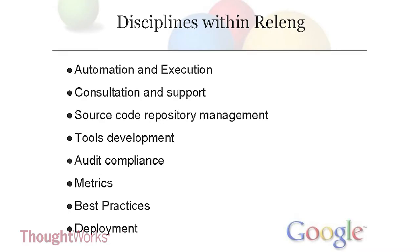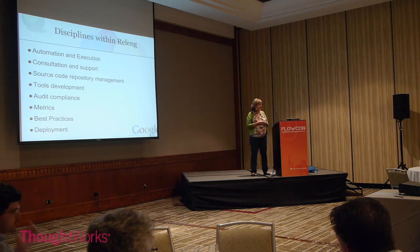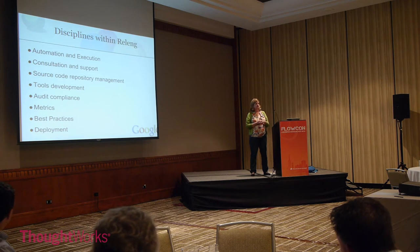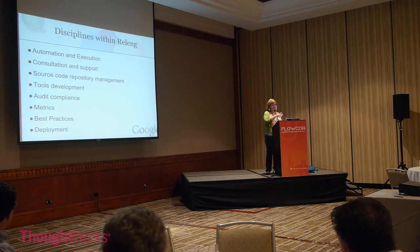And there again, deployment. Working with the SREs, making sure that our automated build system, which actually was written by release engineers, has the functionality we need to deploy to our production machines and our corp machines. I work on projects where we deploy to the corporate machines, and we also do production deployments. And so these are all disciplines, and this is actually a very rich set of skills.